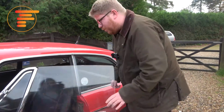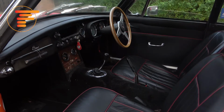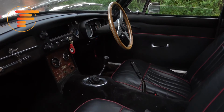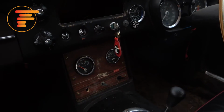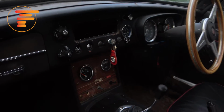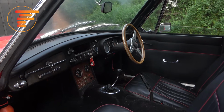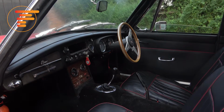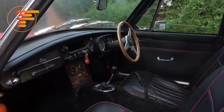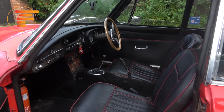Now, interior-wise, well, there's not much to say. The absolutely hideous centre console has been butchered by somebody and, you know, put some aftermarket dials in which don't actually seem to be connected to anything. So I think we're going to remove that. We'll probably put the original speaker grille back in. And again, an MGB of this period is just a lovely interior. It's sort of peak 1960s, I think. So very little to do.